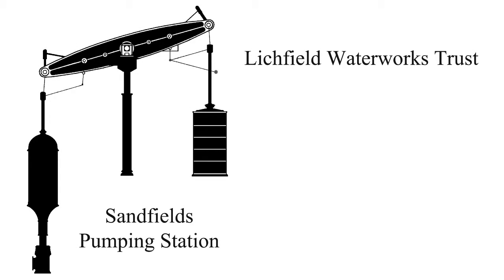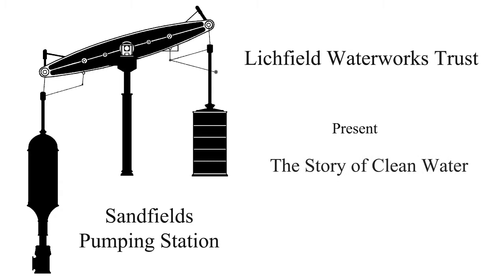The Grade 2 listed Victorian waterworks at Sandfields Pumping Station in Lichfield is one of the country's most significant sites of industrial heritage, and it is at risk. This is why Lichfield Waterworks Trust are trying to save this historic building.